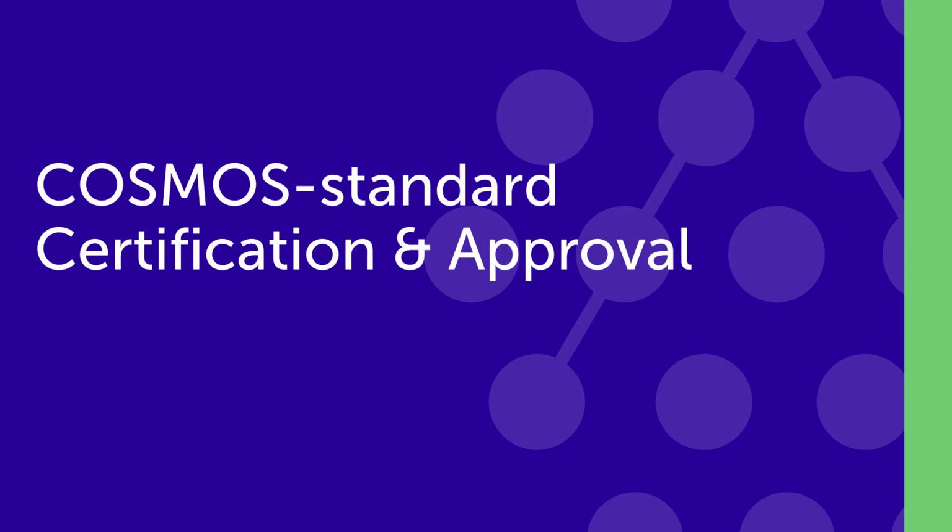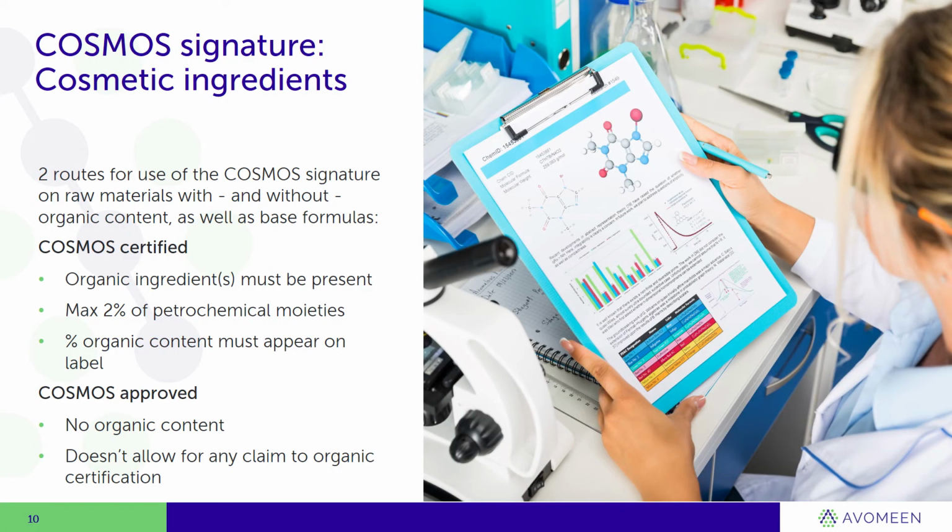In the selection of the raw materials that are to be used in your Cosmos certified product, there's generally two routes to get a Cosmos signature on the raw material. So one of these is that organic ingredients have to be present, and that a maximum of 2% of petrochemical moieties can be included in the final product. The organic content must appear on the label prominently.